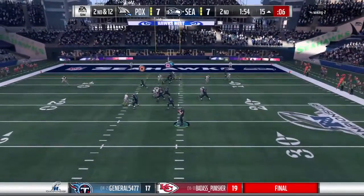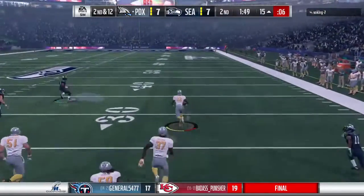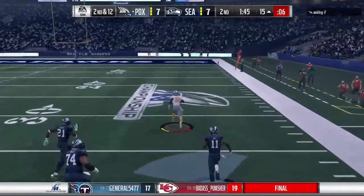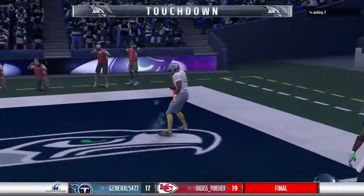They'll look to throw. Into heavy traffic, and it's intercepted. Picked off inside the 10. And I think he's going to go. They're not going to get him. Past the 20. And this results in 6. Touchdown.